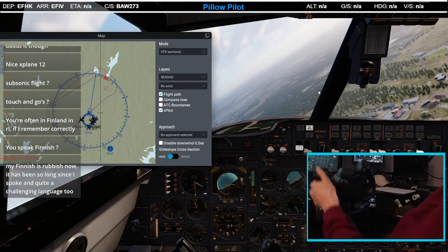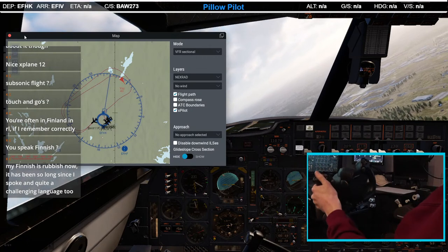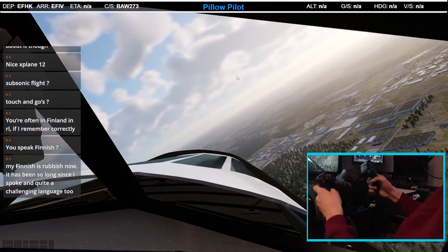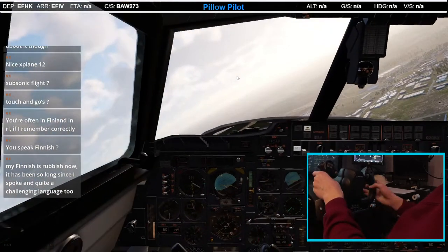That's a big descent there. Pitch it up, pitch it up. There we go. This is almost going to be a continuous turn, this one, because I cut a little bit tighter. Helsinki traffic, Speedbird Concorde 272, turning finals from 22 right.